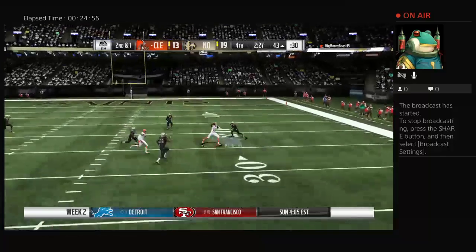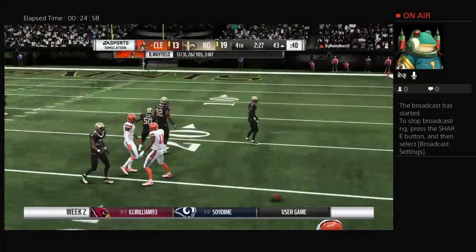Able to turn that into a positive gain. Had his hands on it, but dropped it.